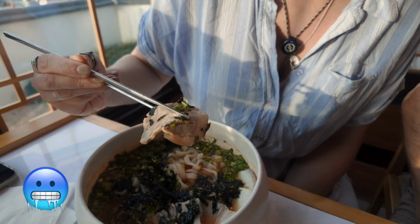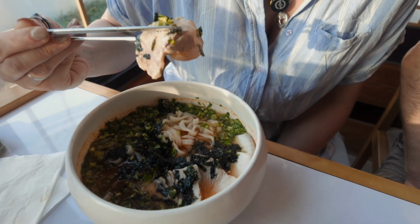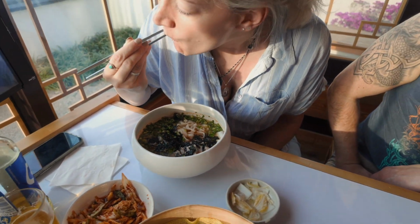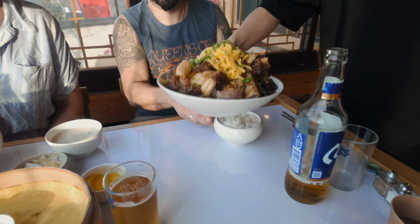So I have cold noodles with pork. It comes with these strips of pork. It looks quite nice. I don't really eat cold pork in England, but let's try. It's got a sort of sesame oil flavour. Just nice and soft. Nice and cold. Nice.